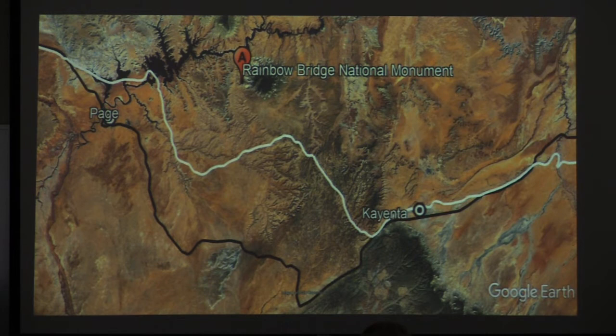Has anyone been to Rainbow Bridge National Monument? Who hiked? Who took the boat? Okay.